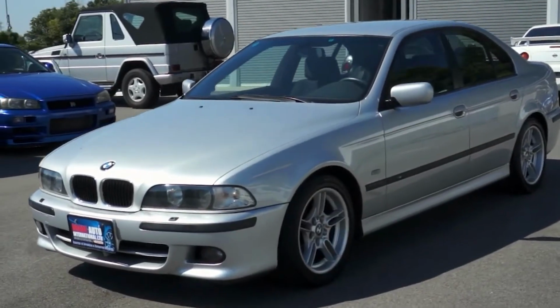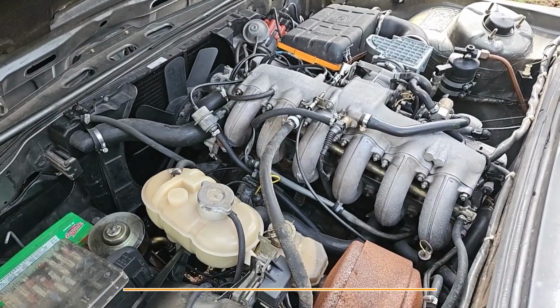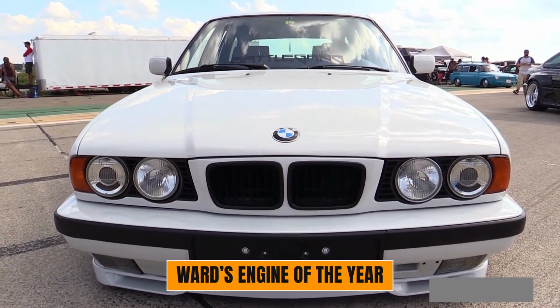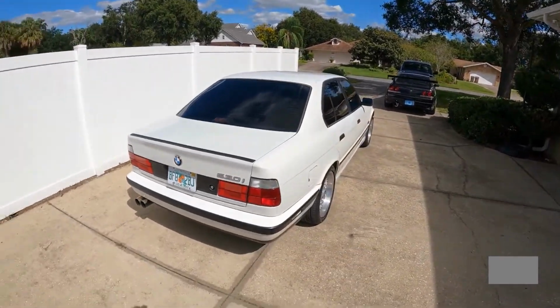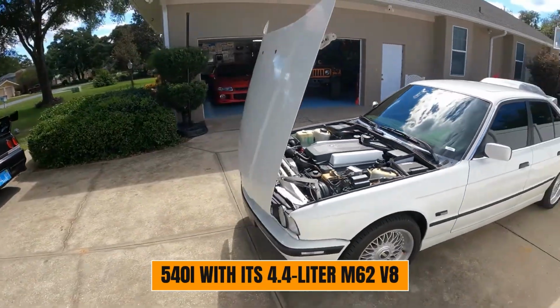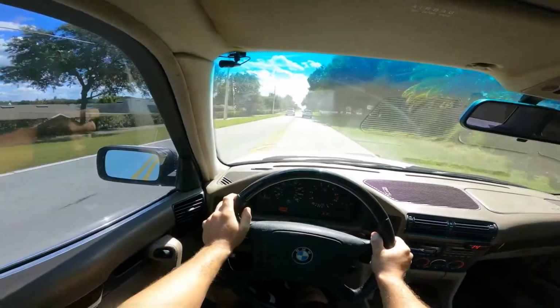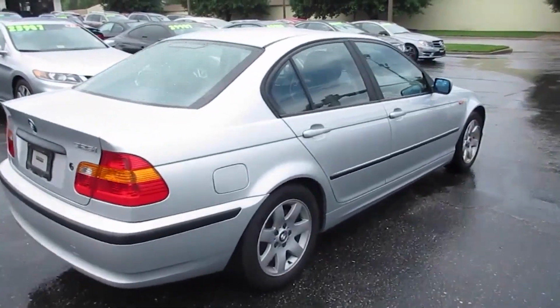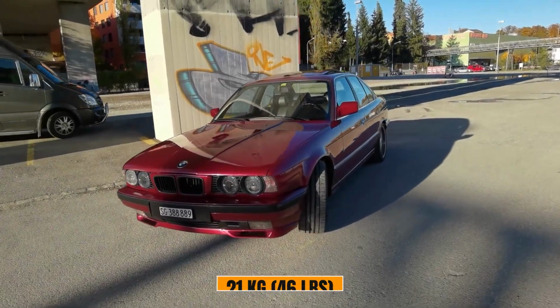The standout model is the 530i with its 3.0-liter M54 inline-6 producing 228 horsepower. This engine won Ward's Engine of the Year awards in 2002 and 2003. When properly maintained, these 6s regularly exceed 200,000 miles with minimal issues. The 540i with its 4.4-liter M62 V8 making nearly 300 horsepower is more powerful but requires more diligent maintenance, particularly for the cooling system. The E39 featured groundbreaking aluminum suspension components that reduced unsprung weight by 21 kilograms.